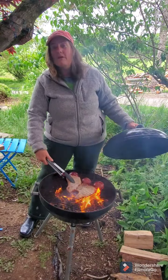We're getting a nice char on those peaches. Move those a little bit closer to the fire too. And since I have the lid off and we're just checking on things, let's see what the temperature is. And of course, the more holes you poke into your meat, the more it is going to lose its moisture. So, poking holes in, not such a great thing.